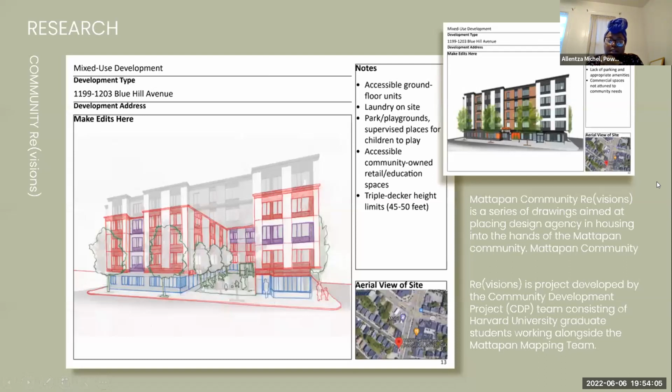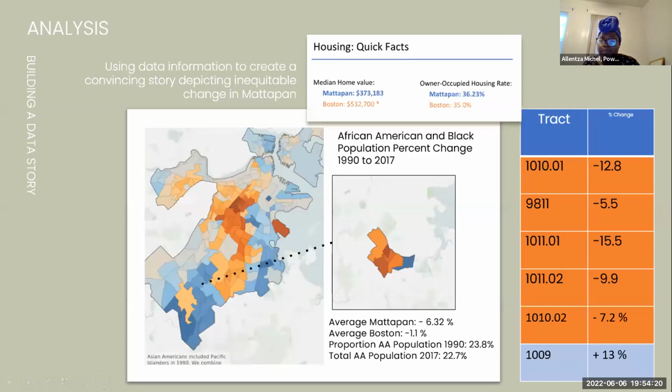We've also done a myriad of other types of research where we're looking at different development projects. And the idea here is so that people can understand the different types of mixed uses for development, especially what exists, but also what is coming. And I'm going to pause here and invite Cecily, if you want to share more about some of the research analysis, and then we'll go into engagement.